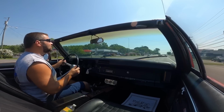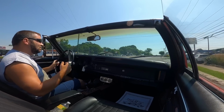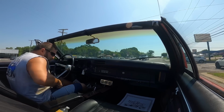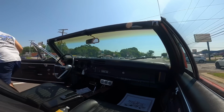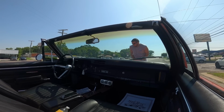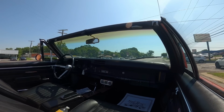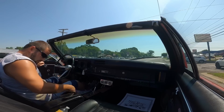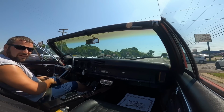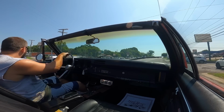Pretty sure the hood's down, but I always get nervous about it. It looks like it's sitting up a little bit. We're gonna pull over and I'm gonna double check the hood and make sure it's not gonna try to come up on me. Let's see what we got here. Good deal. You always get nervous about that. I have had a hood come up in previous videos. This is not cool. Let's do it again.